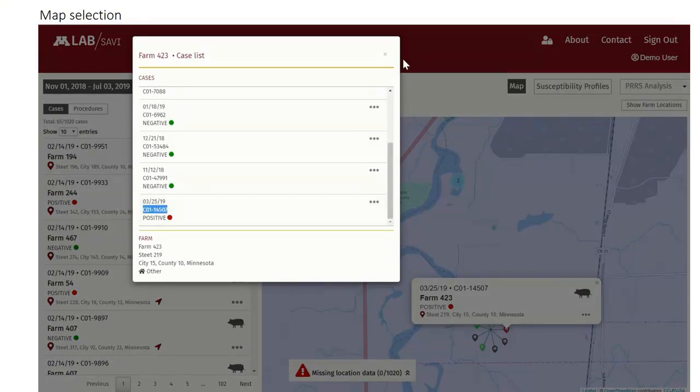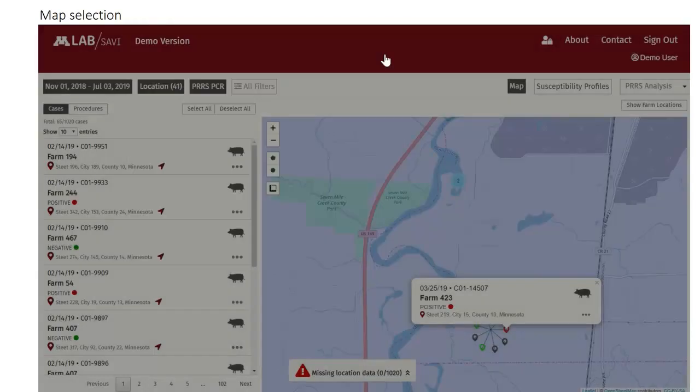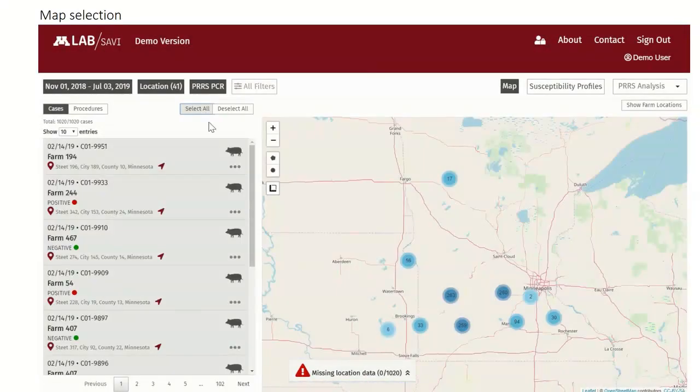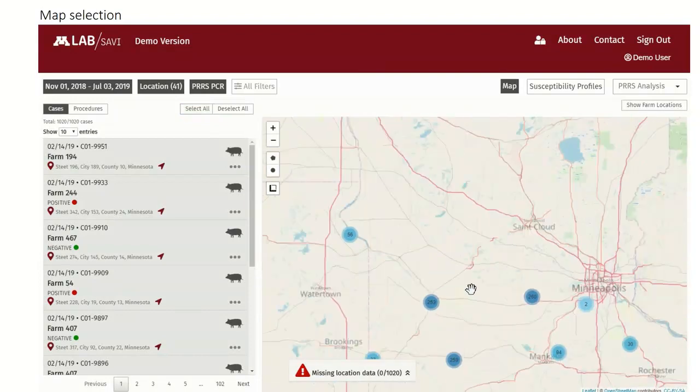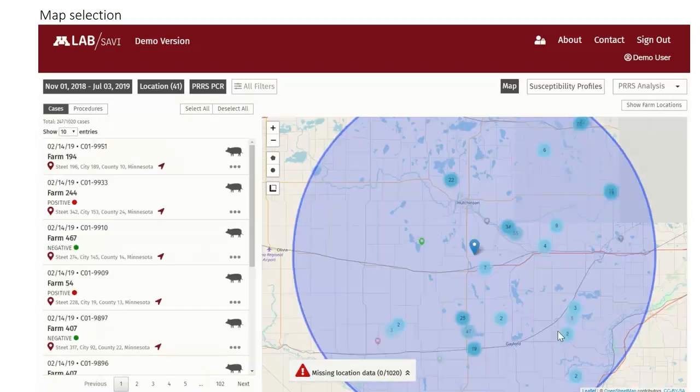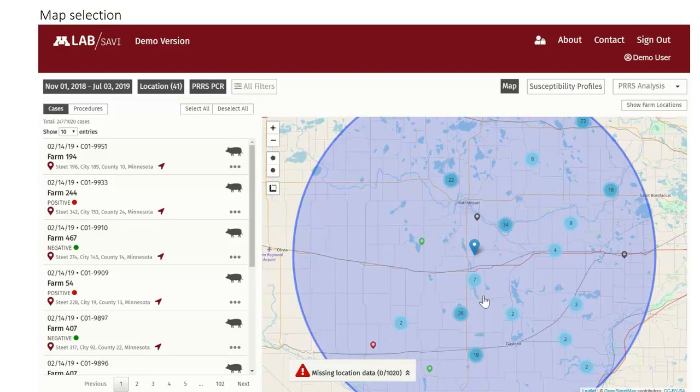cases. You'll notice the color scheme for PERS. If there has been a positive PCR result in that case, it's red. If it's a green color, that means all the PERS PCR tests were negative. If it's a black dot in there, that means there were no PERS tests in that case. Okay? You can also throw a radius if you're a circular thinking person. You can define the radius of an area and again capture the cases within that area.